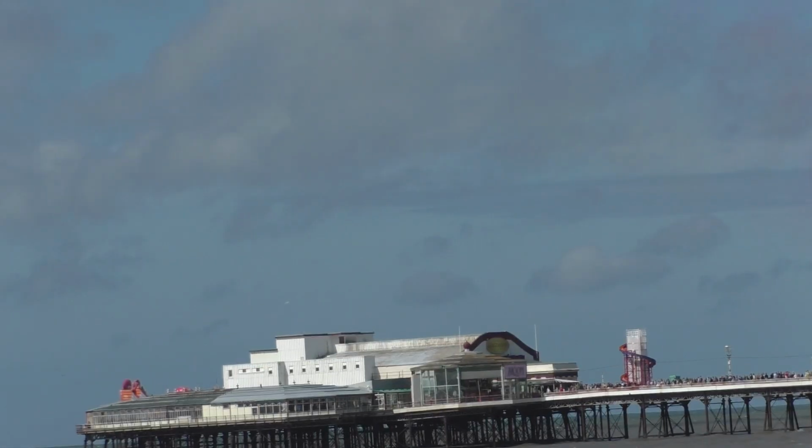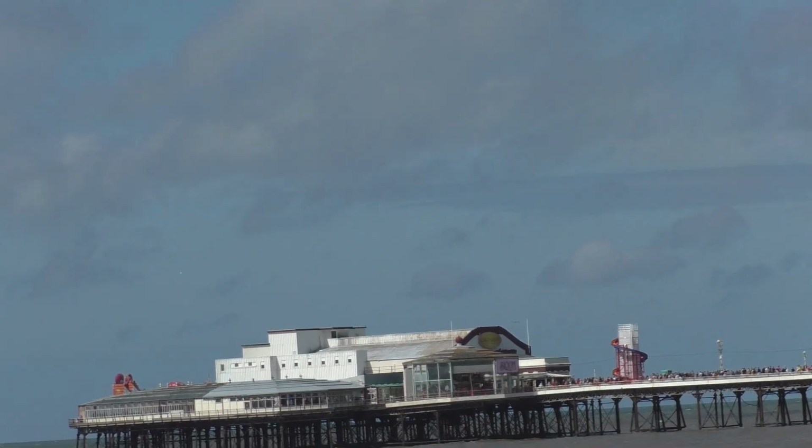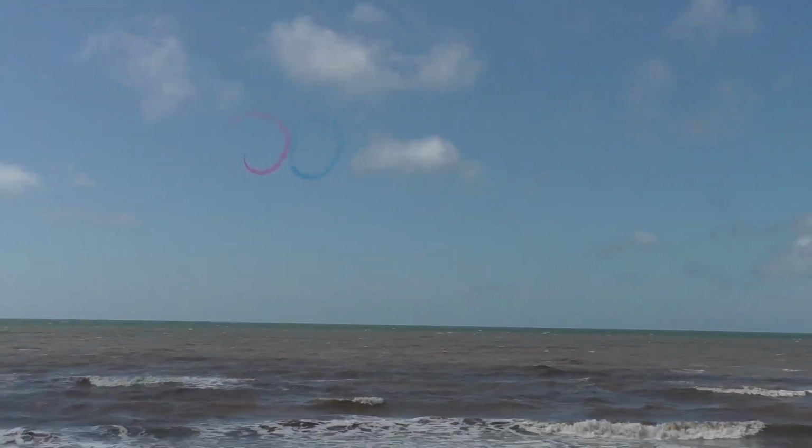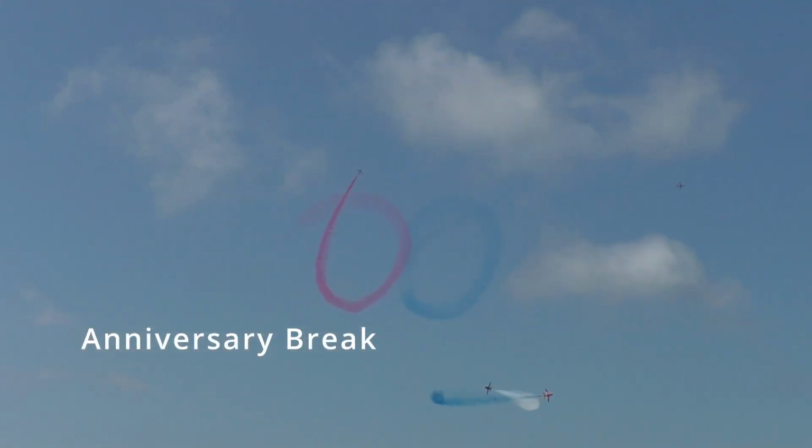Look for Red 8 and 9. Red 8 smoking blue, Red 9 smoking red. For those of you at Crowd Centre, you will see a wonderful 60 in the sky to celebrate 60 display seasons of the Red Arrows.